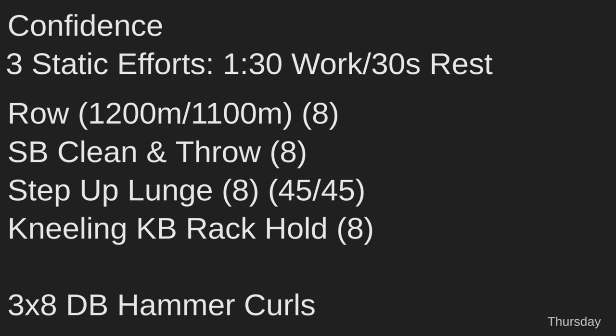So our confidence workout and CVC that day is a very well-balanced day. This is the one day where we actually have a machine for our cardio portion. But everything's pretty well-balanced. You've got cardio, you've got core work and upper body work with the kettlebell rack hold. You've got the lunge there for the lower body, and that slam ball clean and throw throws in some skill work that day and an explosive movement.